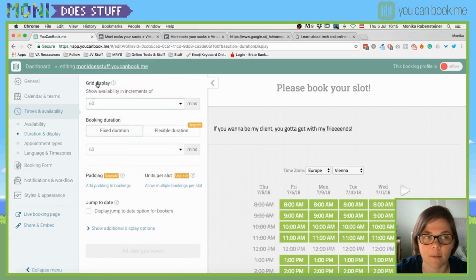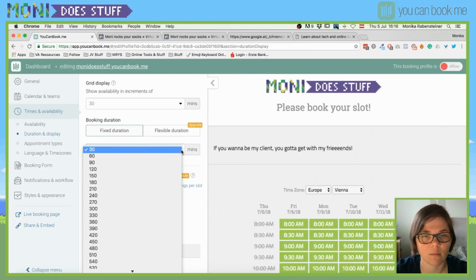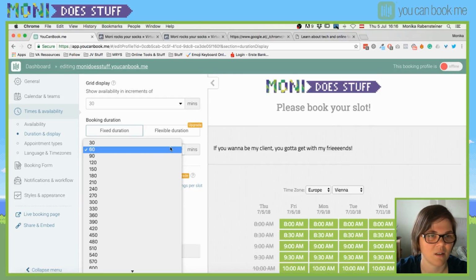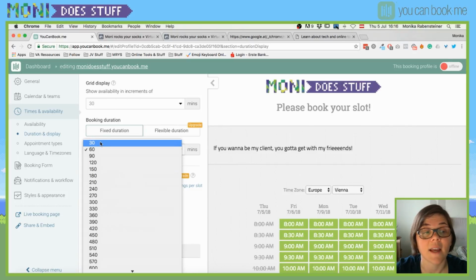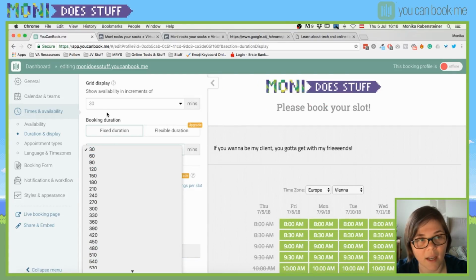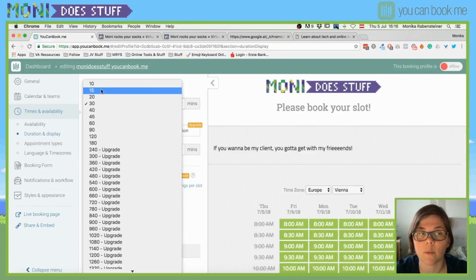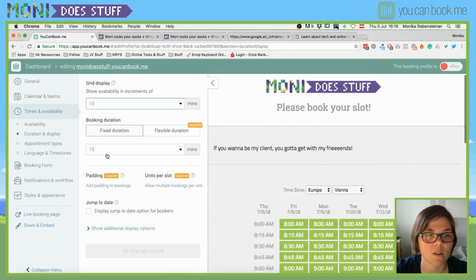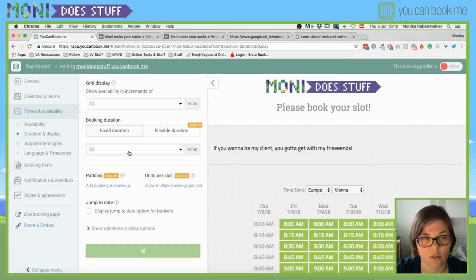So you can choose, for example, my discovery calls, I book them in for 30 minutes. You have a fixed duration. So, for example, every 60 minutes people can book. Oh, that's the increments, and that's how long the booking will go. But as you can see, the booking duration can't go below what you display. So if you want people to book a call with you for 15 minutes, you would have to switch to 15 here before you could actually choose 15 here. But we want it to be every 30 minutes, and then obviously 30 minutes can be the booking duration, which is strange, but yeah.